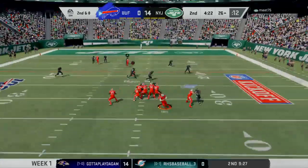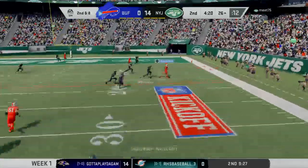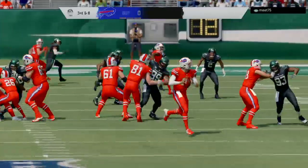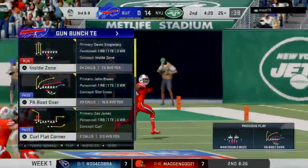A play fake to Singletary, and now it's Allen. And this is incomplete. That one was intended for John Brown. And that'll make it 3rd down.